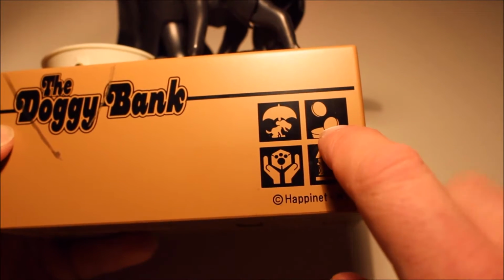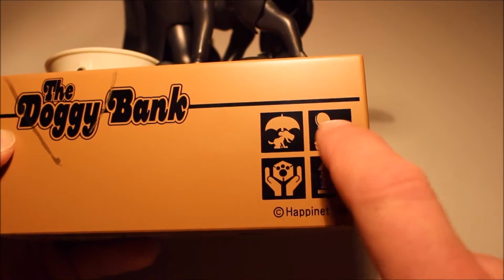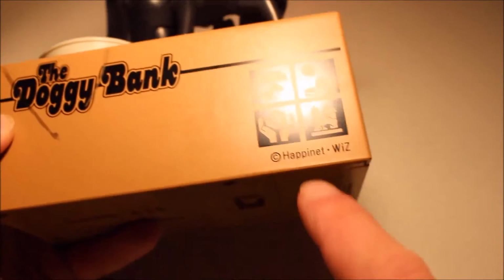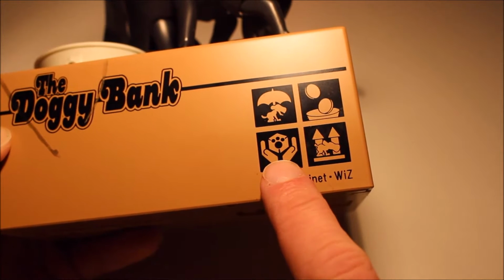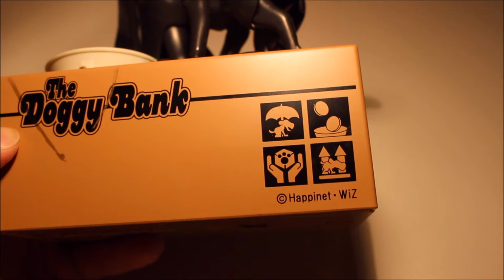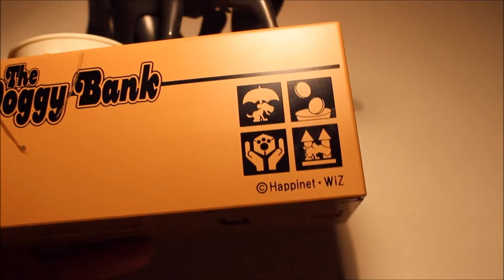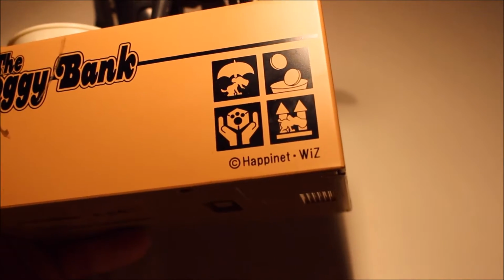But it's actually instructions. You've got what looks like the dog hiding under a giant umbrella, money going into this thing here, hands doing something around a paw print, and then what looks like a dog hiding outside a castle, possibly urinating because it's cocking its leg, or at least that's what it looks like to my eyes. Either that or preparing to take off on a race.